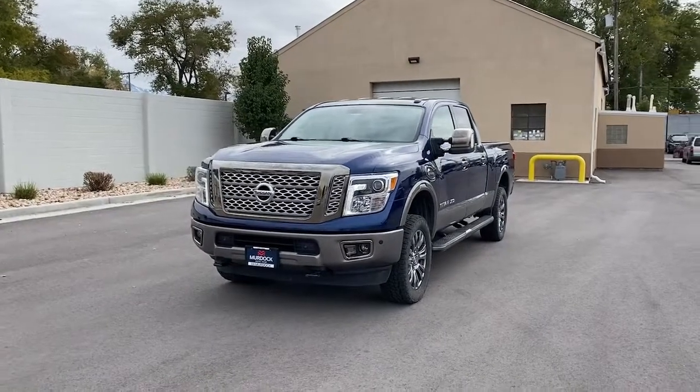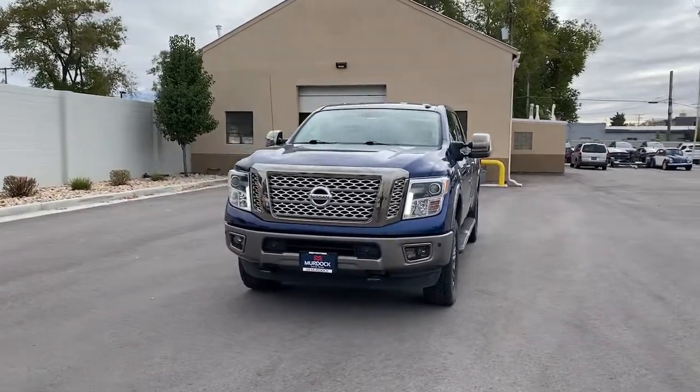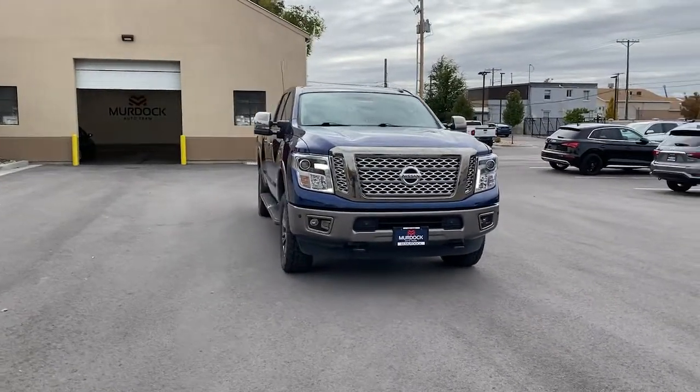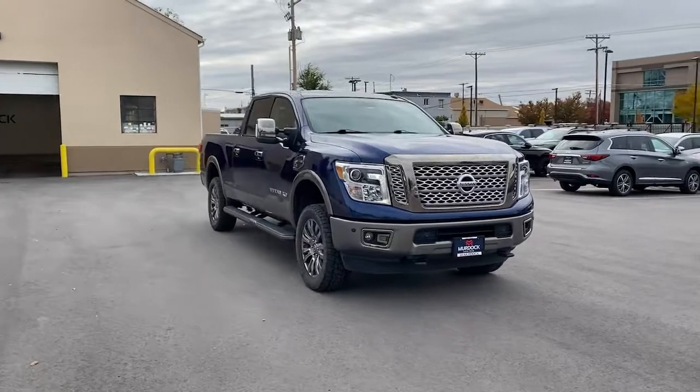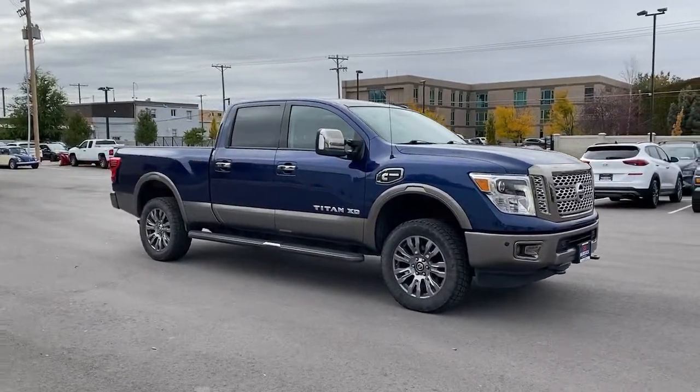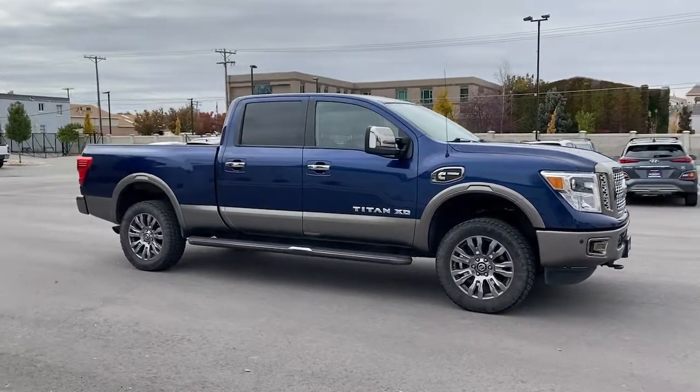Introducing the 2017 Nissan Titan. With less than 100,000 miles on the odometer, this vehicle stands out from the rest. You'll love the comfort of this handsome Titan. Its serene cabin, luxurious seating, and quick acceleration elevate every excursion.